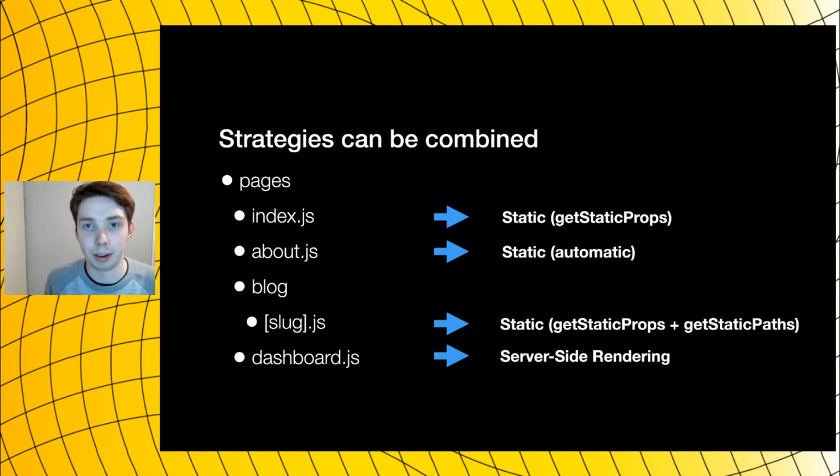So you can still use server-side rendering and static generation together in the same application, by just using these different methods between pages. So you don't have to choose at build time, okay, I'm going to statically generate the dashboard as well. You can just say, okay, I'm going to server-side render the dashboard. I'm going to use the blog as a static generated site, and so forth.